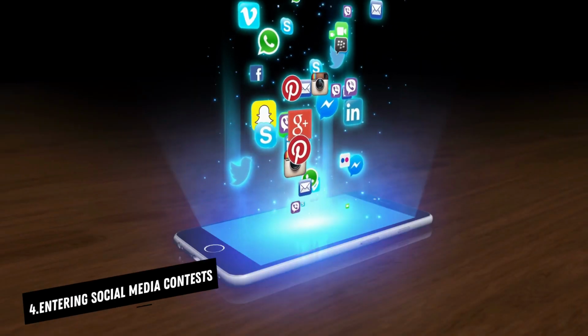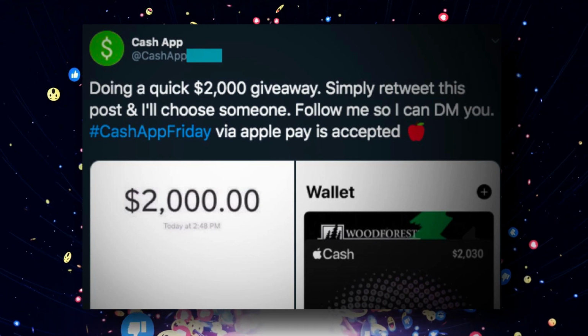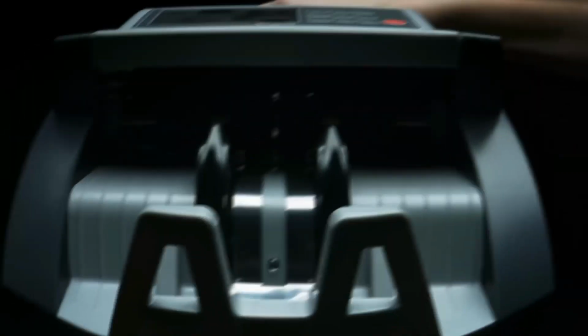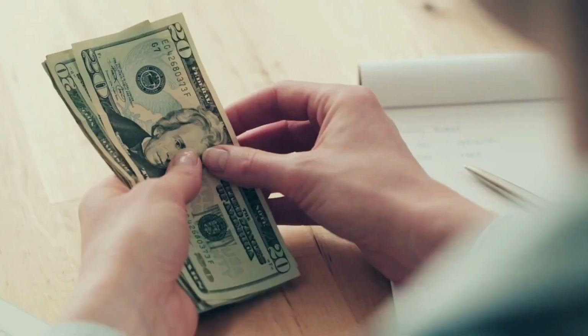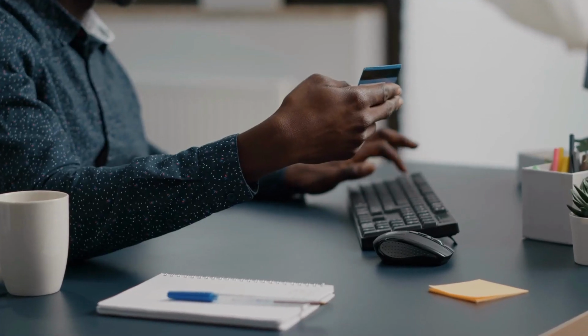Entering social media contests. You also may be able to make money on Cash App by entering to win contests on Twitter and Instagram. Periodically, there will be giveaways that you can enter to win. The more often you play, the more likely you are to win. Buying Bitcoin. You can also make money on Cash App by buying Bitcoin. The best part is that the purchase minimum is only $1, although small trading fees may apply.